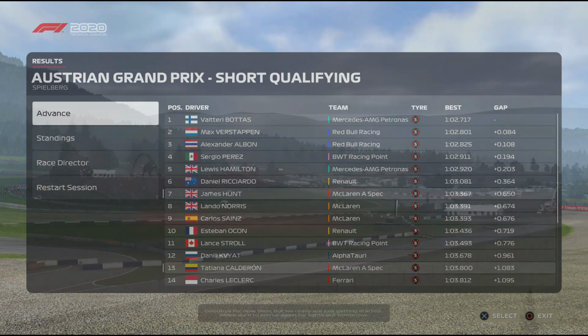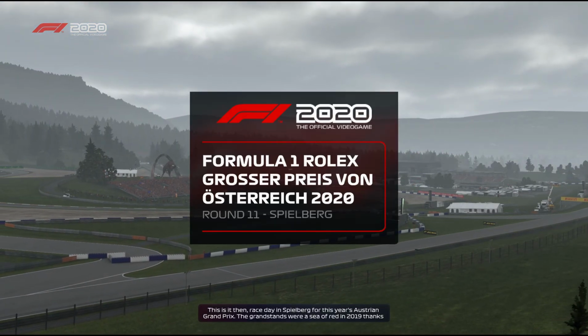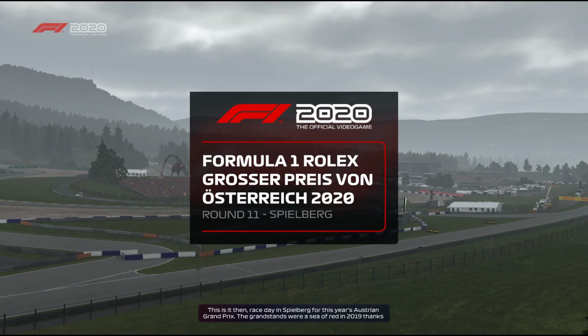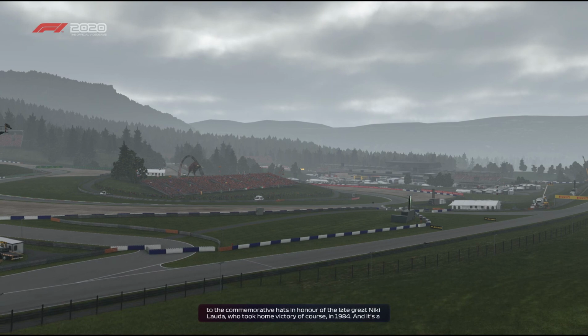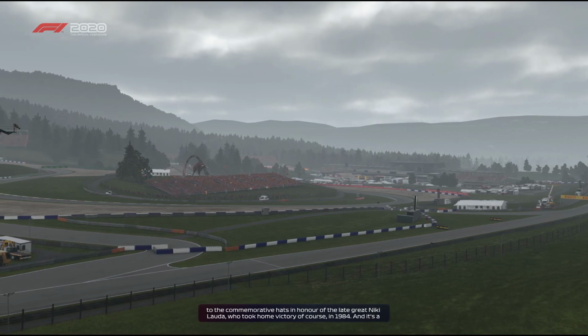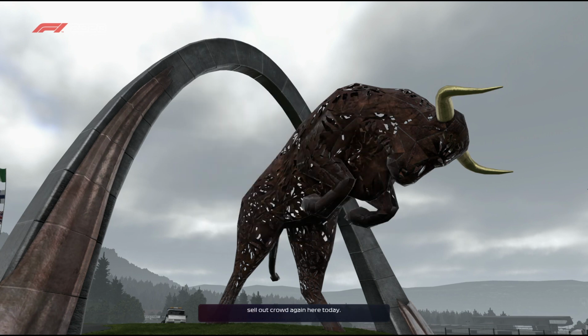Okay, let's do this. This is it then, race day in Spielberg for this year's Austrian Grand Prix. The grandstands were a sea of red in 2019 thanks to the commemorative hats in honour of the late great Niki Lauda, who took home victory of course back in 1984. And it's a sellout crowd once again here today.